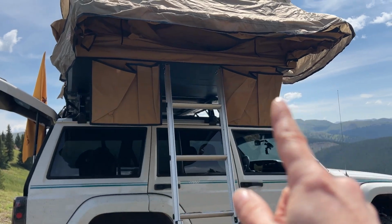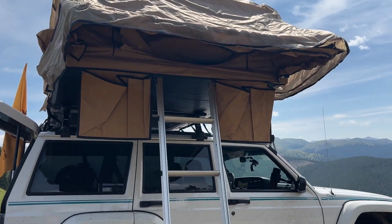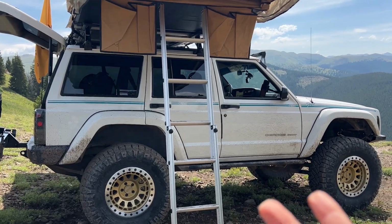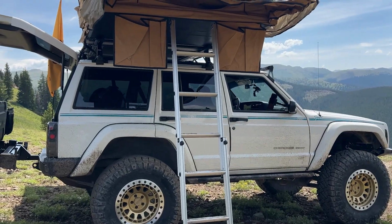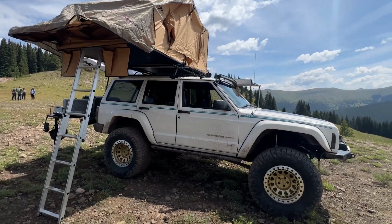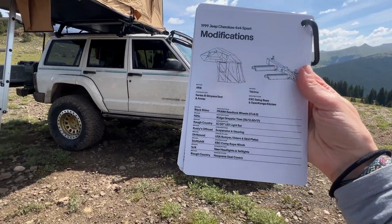You have shoe holders and a nice little opening there. There's also a little accessory that folds down. So if you are out and about and it's raining, it'll cover this ladder so you don't get wet going up into your tent.